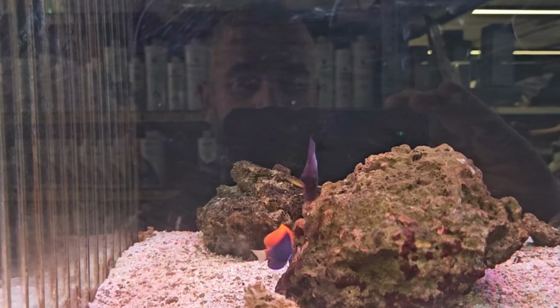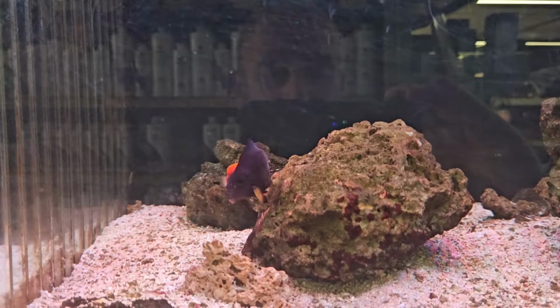I like that orange guy down below there. I know it's a dwarf angel. I know him as a jumping bean. Yes, jumping bean, I'm correct. And there we see a nice blenny or goby.